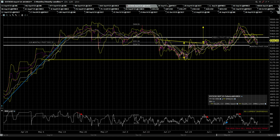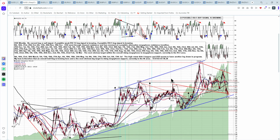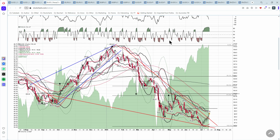All right, let's have a look at DX. DX, we actually saw a break over the declining resistance yesterday, and you can see on the bigger picture chart that I've got this very nice looking falling wedge from this high here at 109.88, and we've now broken up over it. I think this may well be bottoming out, and I think that theory that I was reading, that tariffs might be good for the dollar, might be about to get a serious test.